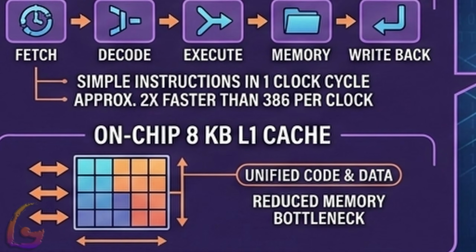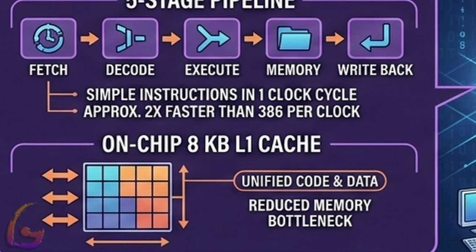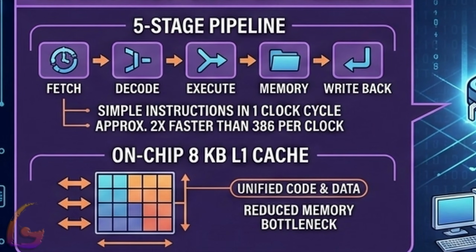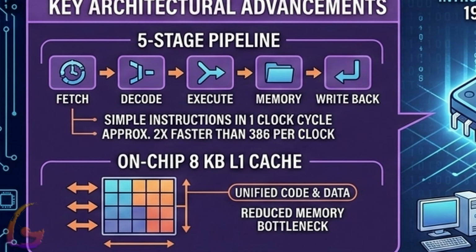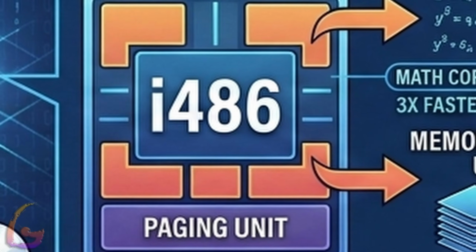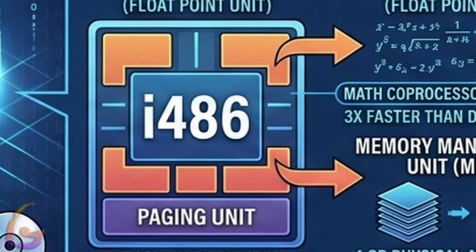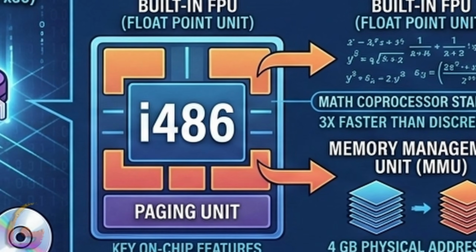The 486 integrated 8 kilobytes of lightning-fast static RAM directly into the CPU core. By keeping the most frequently used data right next to the processor's calculation engine, the 486 virtually eliminated this wait time. Furthermore, Intel introduced a tightly integrated 5-stage instruction pipeline. This meant the processor could fetch, decode, and execute different parts of multiple instructions simultaneously. Because of these efficiencies, a 486 could execute many instructions in a single clock cycle, making it roughly twice as fast as a 386 running at the exact same megahertz.